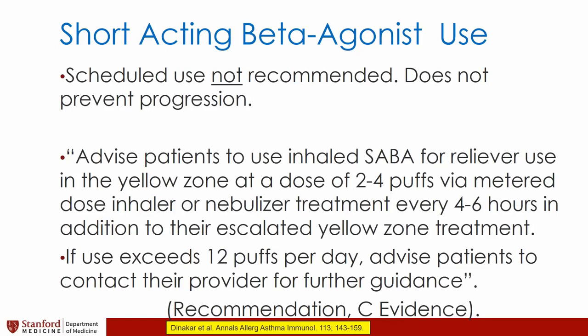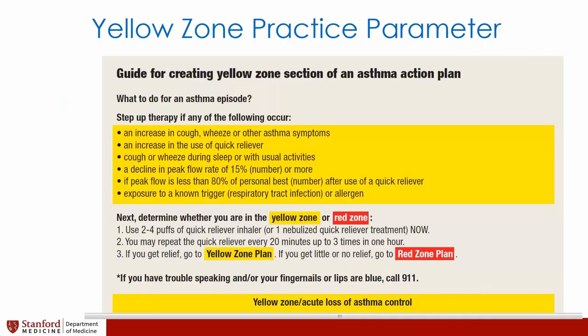And then we came up with certain cutoff numbers. If the use exceeds 12 puffs per day, or 8 puffs for kids, then the patient should contact the provider for guidance, because at that point we felt that they were overusing their short-acting beta agonist to the point where they may need further advice, such as controllers or other things, and they need to contact us. So the first recommendation is don't put patients on round-the-clock short-acting beta agonist alone. You need to combine it with something else, and we prefer as-needed use rather than a scheduled use, because it doesn't really change the outcome.